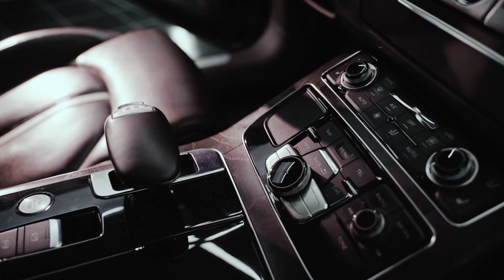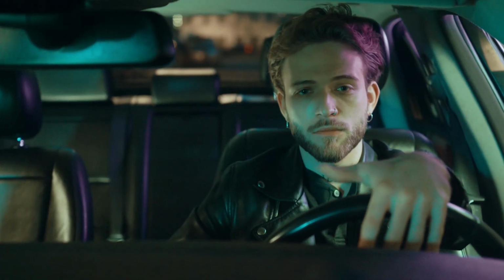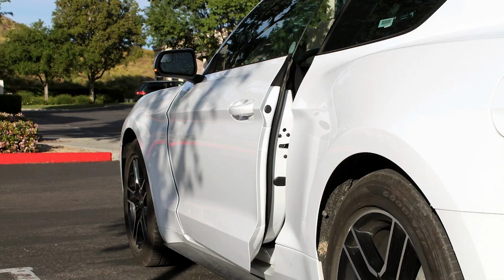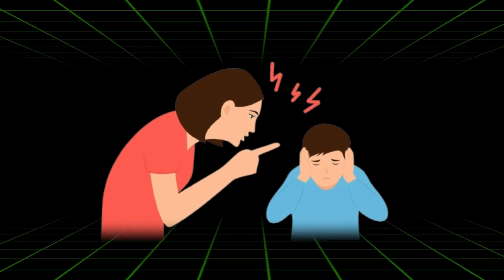Let's talk about the fourth annoying feature, those excessive warning systems and alerts. Modern cars beep and ding at you for everything. Getting in your car without a seatbelt? Beep, beep, beep. Doors slightly open? Ding, ding, ding. Low washer fluid? Another beep. It's like having an overprotective mom in your dashboard.